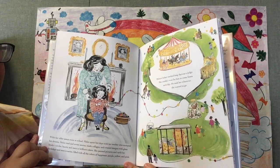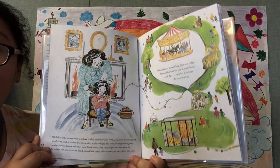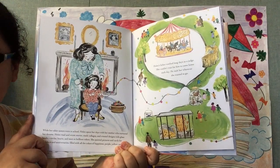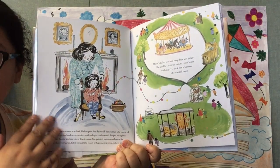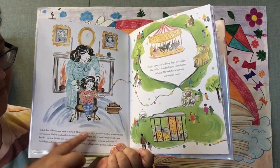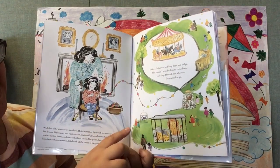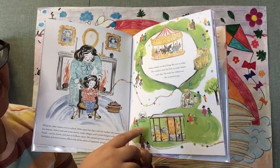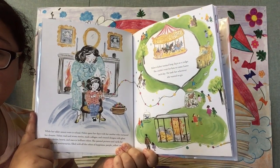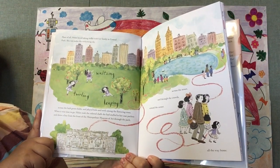Helen's father worked long days as a judge. She couldn't wait for him to come home each day. He took her wherever she wanted to go. Oh, that's so nice that she has such supportive parents. Her mom wants her to paint whatever she wants to paint, and her dad takes her to all of these fun places. Wow, there's a merry-go-round, there's some monkeys, some lions, they went to the zoo. Wow, how nice. Most of all, Helen loved taking walks with her family in Central Park.